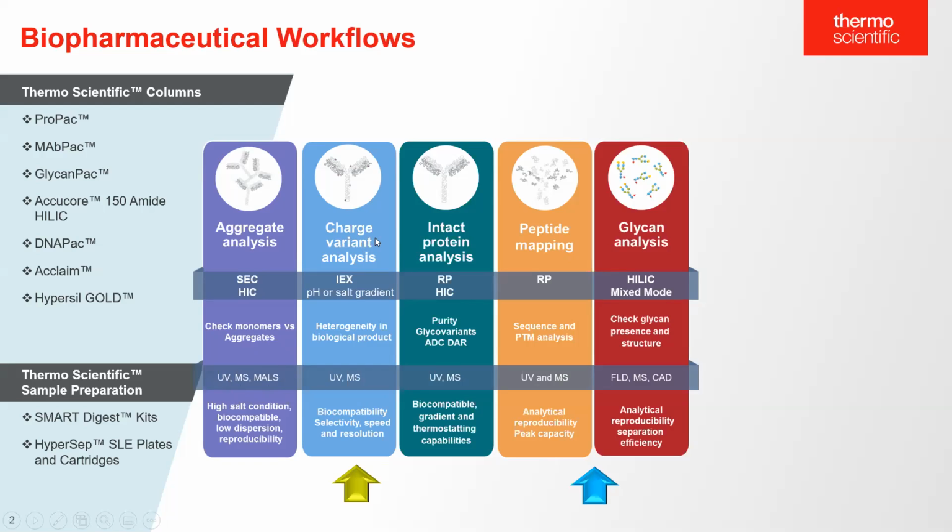If you go to charge variant analysis, it's separating molecules by charge, and even small changes in molecules can affect the charge that we can separate on an ion exchange column. So here we use an ion exchange, but again, we can use pH or salt gradients, and we can use UV, and again, we can connect this to high resolution mass spec.